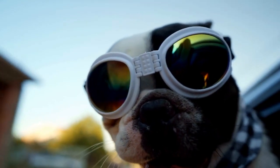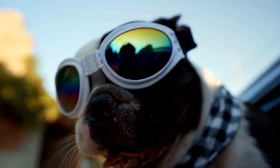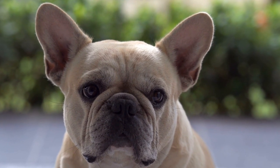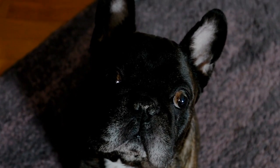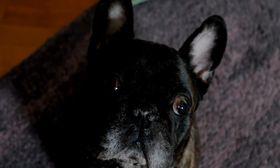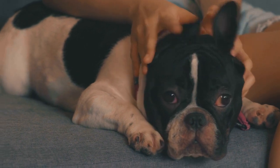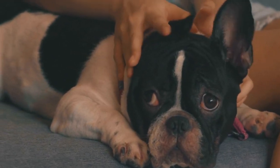Coat and color. French Bulldogs have a short and smooth coat that is fine to the touch. The coat is dense, shiny, and lays close to their body. One of the fascinating aspects of French Bulldogs is their wide range of colors and patterns. They come in various shades such as brindle, fawn, white, cream, and a combination of these colors. Some French Bulldogs also have unique markings such as masks, brindling, and pied patterns.